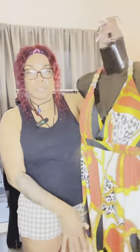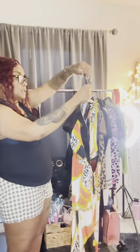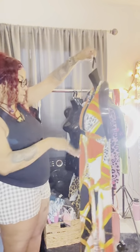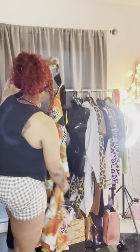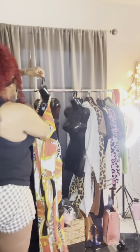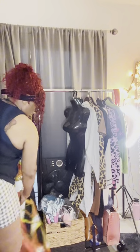Now you can see the patterns, the style of the dress, everything. The mannequin has made a huge difference in the display of the items. So I'm just gonna put that there, and I'm going to dress another mannequin.